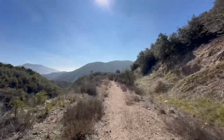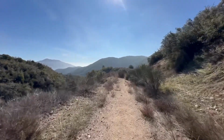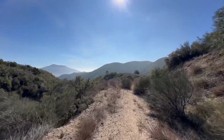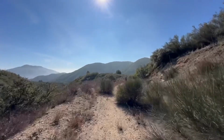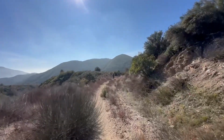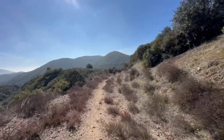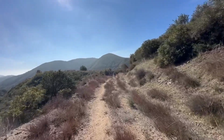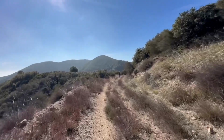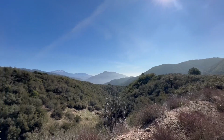So we've just turned the corner. We've gone almost 1,200 feet in elevation, 3.4 miles. The view opened up here. We're gonna go ahead and do another half mile, actually 0.4, so 0.6 left, just to get in an 8 mile hike. Beautiful views of our San Bernardino Mountains.